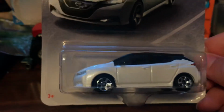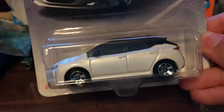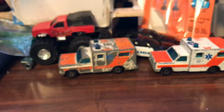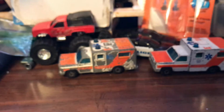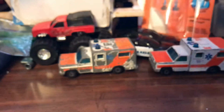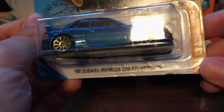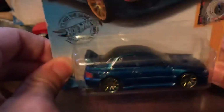And this is a 2018 release. So this one will be in there for review whenever I dig out my Matchbox. When I review it, I'll compare it with the Tomica. That might not be fair, but you know. Alright. This is the '98 Subaru Impreza 22B STI version. This car.